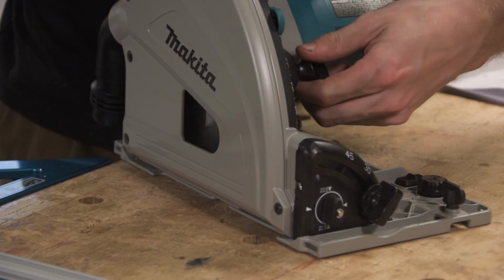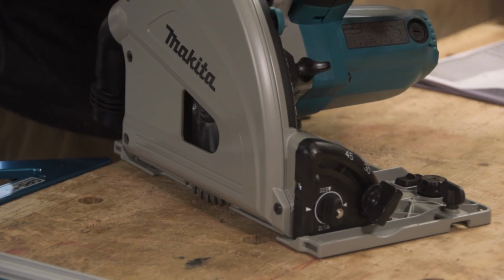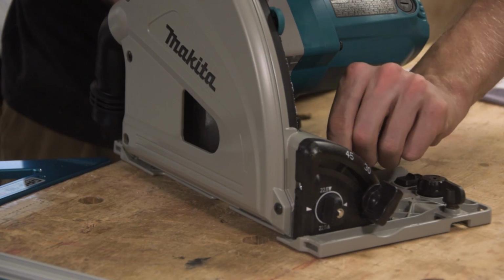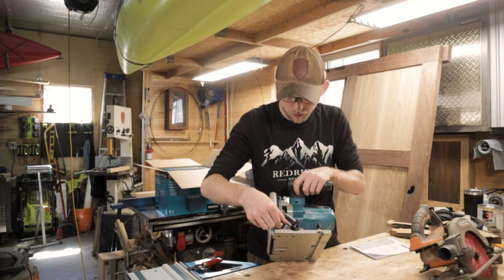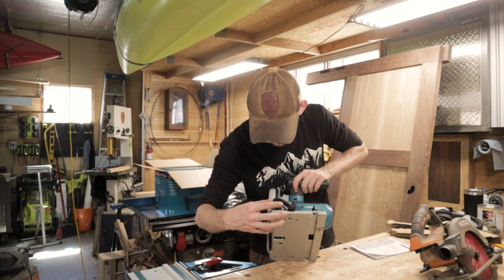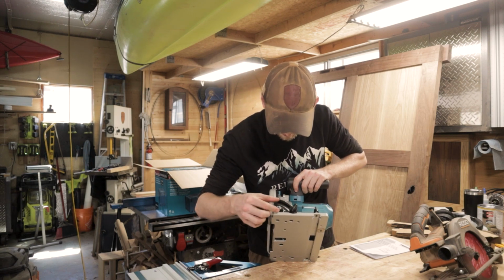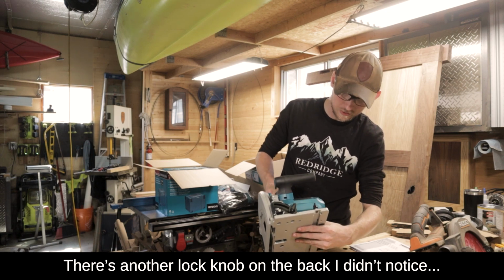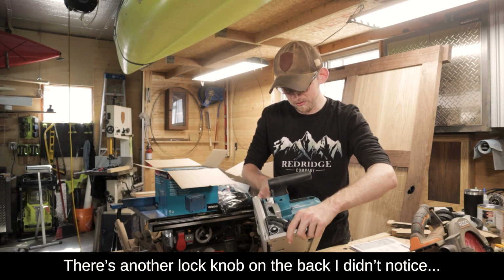Obviously, we have the depth stop on the front here, so we can use this to go to a more controlled depth, which again, we'll be using on our tenons. On the front here, we have different angles, all with specific detents. Right now we're at 22.5, and I don't know what the other one is. Honestly, I don't really know exactly how all this stuff works, but it seems something works here.